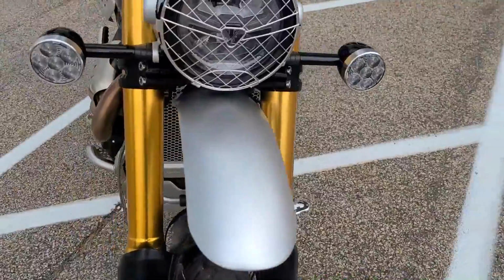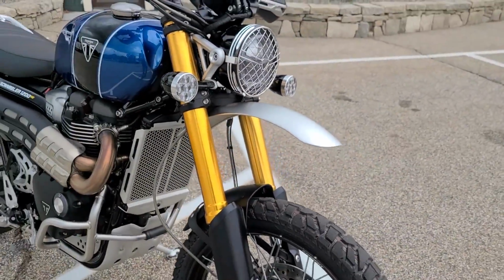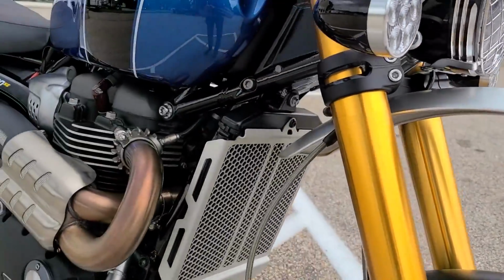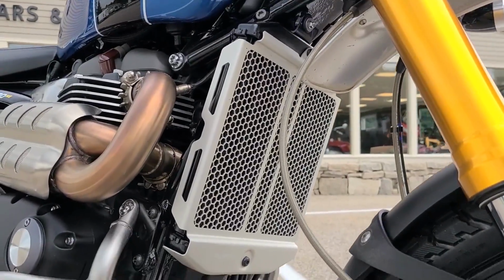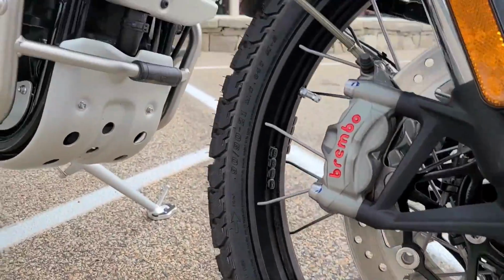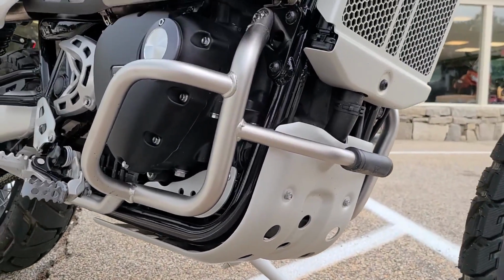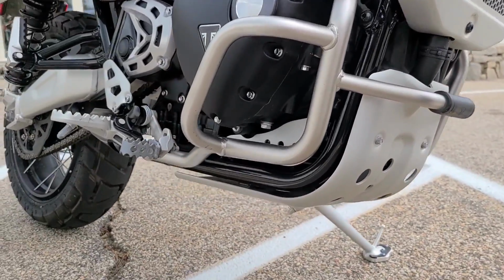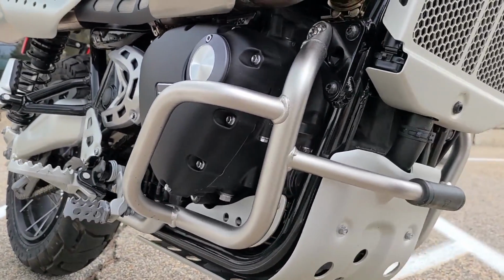This bike's also fitted with that really nice high-mounted fender. Not all the XE models are fitted with that fender, but this one in particular has it, and it looks awesome. You can see just here that nice radiator guard, gonna offer a lot of protection when going off-road, and you may be getting some debris off the front tire. And the same goes for that skid plate underneath, really high quality piece just there. Fits very nicely, contours to all the bike's different angles. And you also have these crash bars just here around the engine.